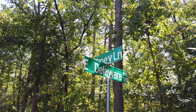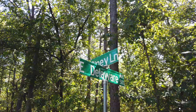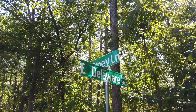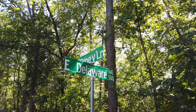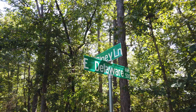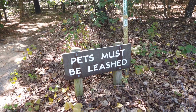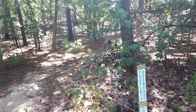The Boy Track area, which is actually very, very difficult to find, has the oldest known living longleaf pine and a former state champion longleaf tree. We've managed to find a little bit of a trail connection at the corner of East Delaware and Piney Lane. And if you look down here, there's a little sign that tells you that right here is the park boundary. So we're gonna go explore.